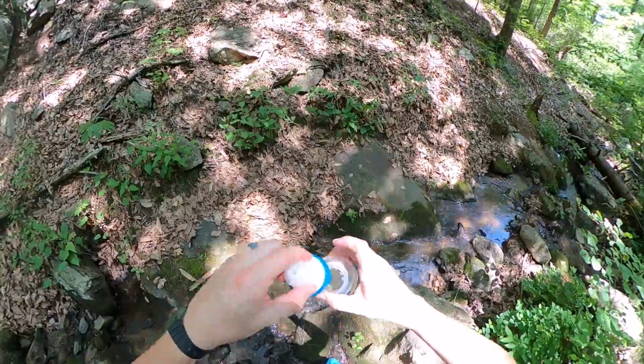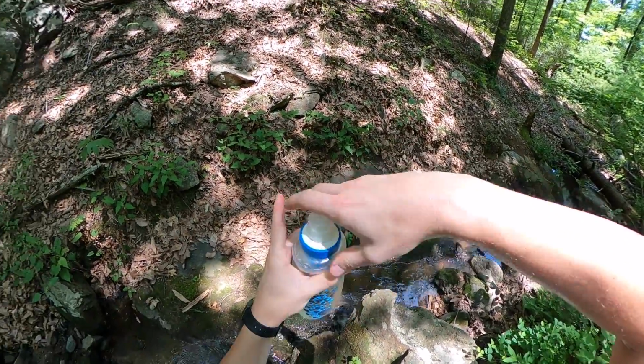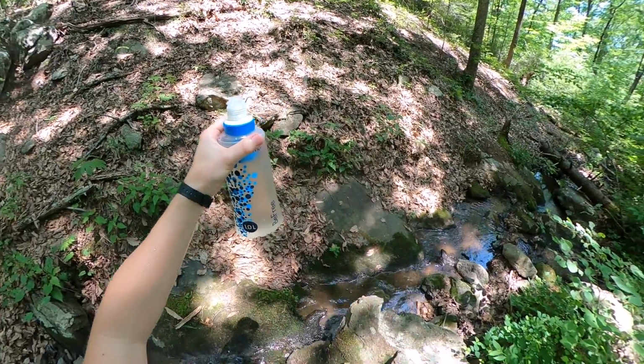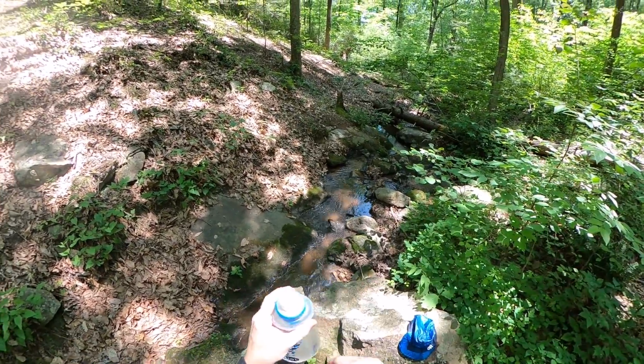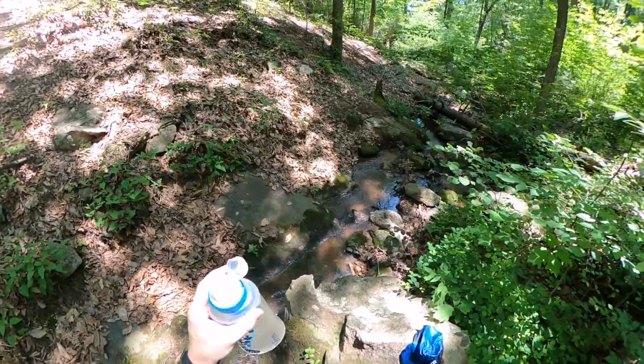So we look in there, that water is not crystal clear. Don't expect it to be. This is a creek. But like I said, having water beats not having water. So now I'll take this up and see if I can film myself doing this. It's going to be tricky one-handed.